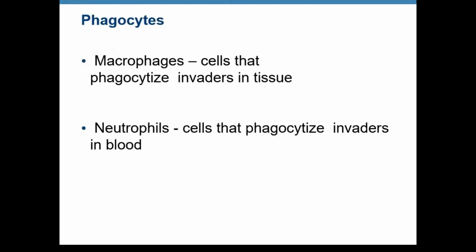Now, macrophages are cells that phagocytize invaders in tissue. Your monocytes become macrophages when they leave the bloodstream. Neutrophils phagocytize invaders in blood, but they also leave the bloodstream and come into the body, come into the tissues and kill stuff.